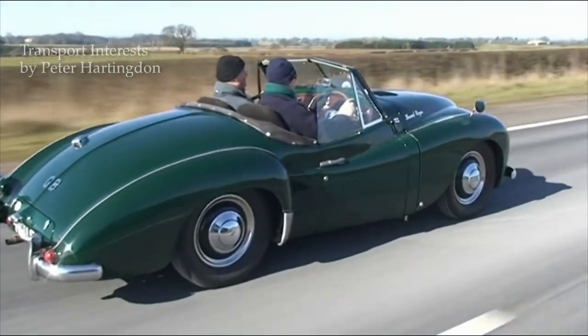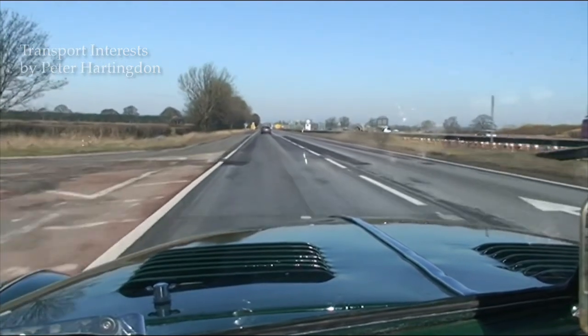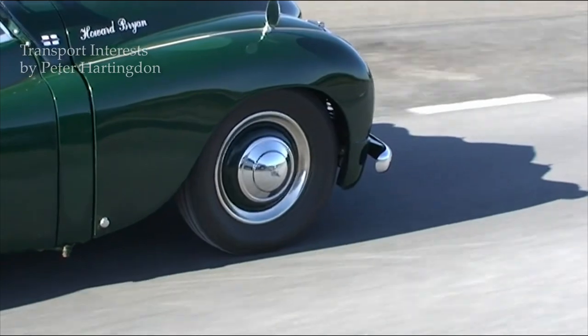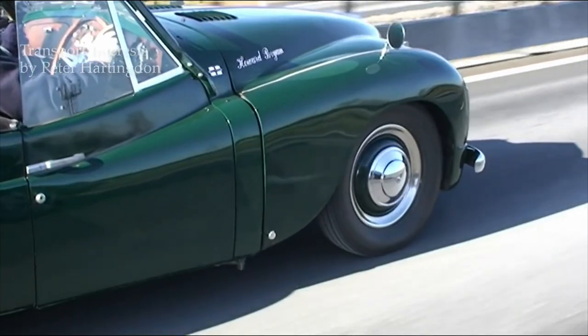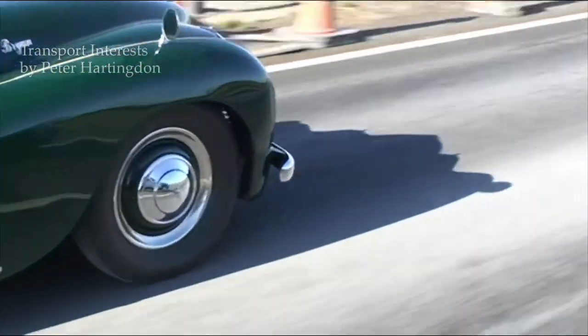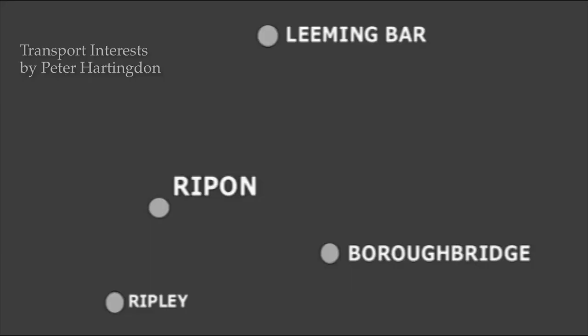In the days of the Jowett Test Route, there was, along this stretch of road, a rare section of dual carriageway which was suitable for testing the vehicles at high speeds. At Leaming Bar was a convenient transport cafe where the drivers would stop for refreshments.